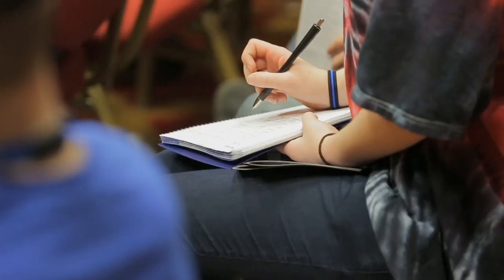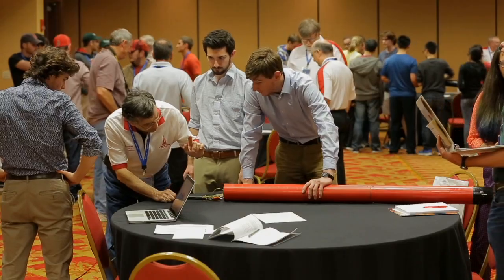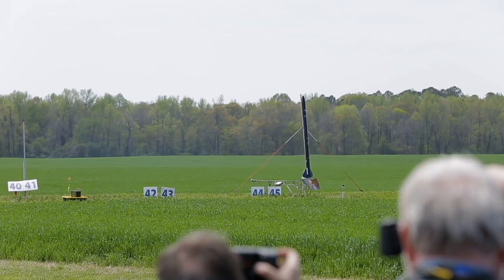Right, Student Launch is an activity that we've been doing for 15 years. The idea of Student Launch is to take all the math and science knowledge that the students have learned in the classroom and apply it to an engineering challenge, and that's what we're doing today. We actually challenge the students to build and launch a rocket to meet certain specifications.